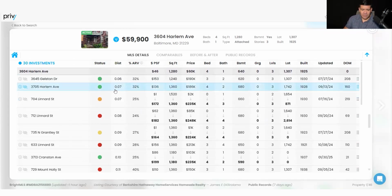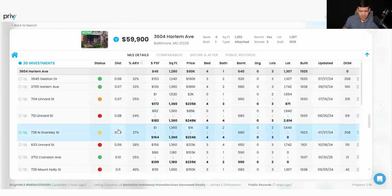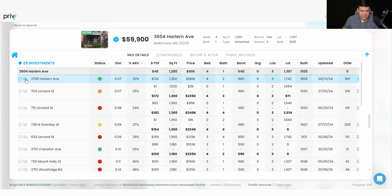Now, some people say, oh, you can't use active comps or pending. That's not true. You absolutely can. You don't want to make a buying decision solely on active, under contract, or pending comparables. They're good supporting data. You want to base a good buying decision or offer off of sold comps because you know the final price. But there's some things that you could infer on some of these other ones that are pending or active. Like this one that's active, it's for 190. It's been on the market for 208 days. This essentially is irrelevant. They're way off on this. So I would just hide that one. This one's 160. I'm going to hide that one too.